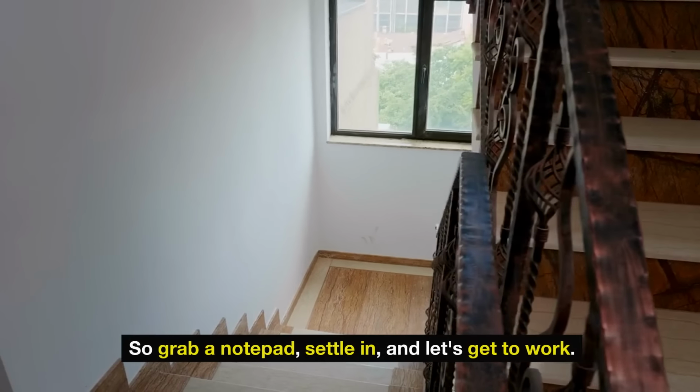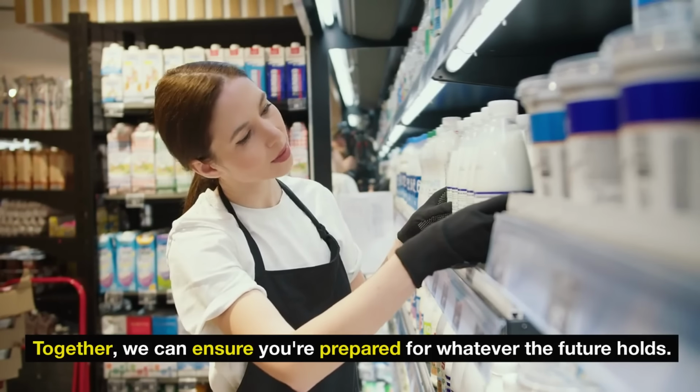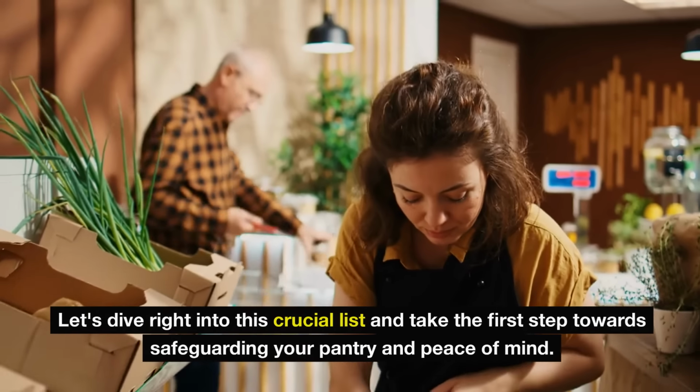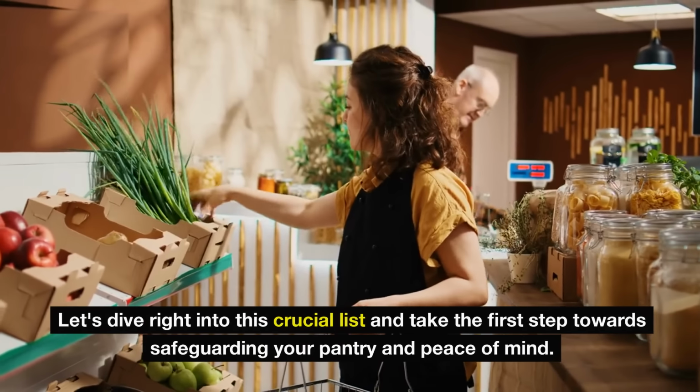So grab a notepad, settle in, and let's get to work. Together, we can ensure you're prepared for whatever the future holds. Let's dive right into this crucial list and take the first step towards safeguarding your pantry and peace of mind.